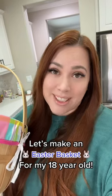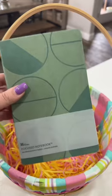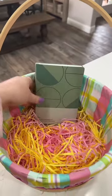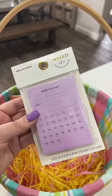Let's make an Easter basket for my 18-year-old daughter. The first thing I'm adding into her Easter basket this year is this Erin Condren focus notebook. I'm also throwing in a productivity journal and this cute habit tracker notepad.